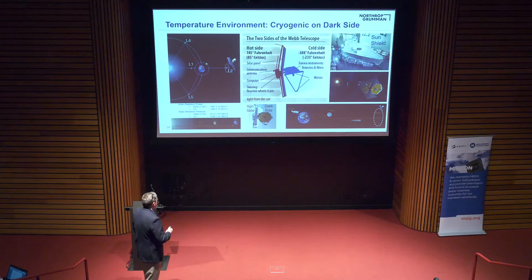So this is essentially almost like having it in low Earth orbit. Now, as far as temperature, the hot side's 85 degrees C, the cold side's minus 233 degrees C, and it always sets up in this orientation where this side always faces the sun, and this side always faces the dark. In fact, if it ever rotated accidentally, there would probably be significant damage to the telescope because of coefficient of thermal expansion, so that would be a problem.